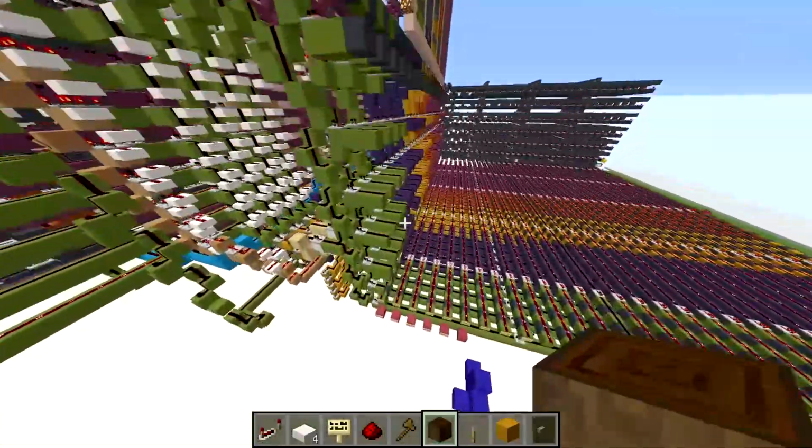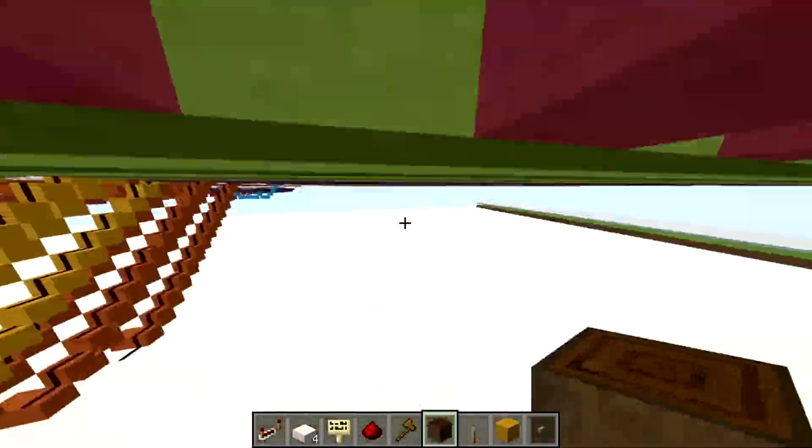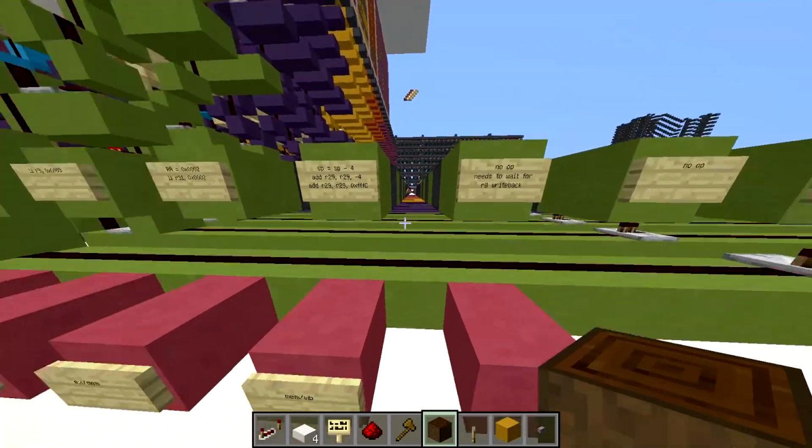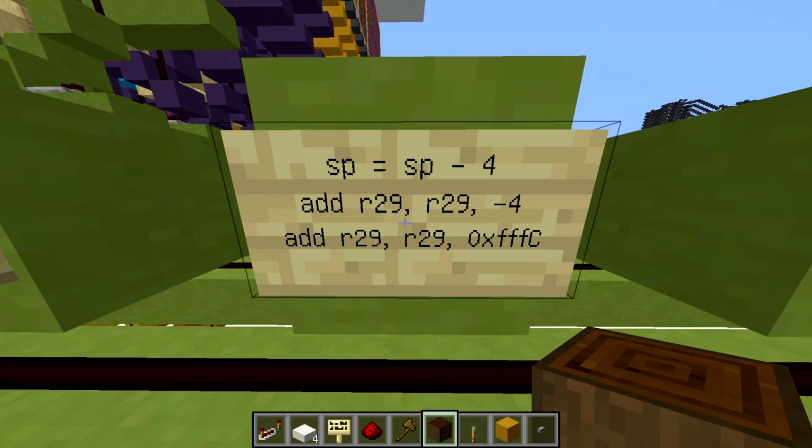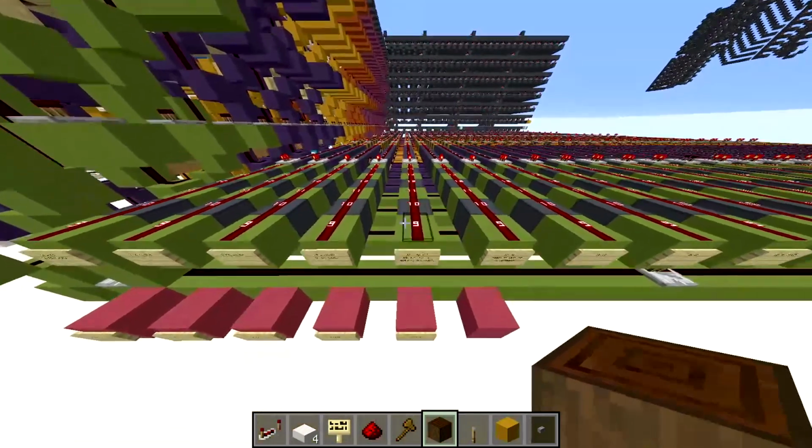And having the signed immediates allows you to do something like what I showed over here, where you can have stack pointer equals stack pointer plus -4. So we're not doing subtract R29, R29, and then 4. We're saying add R29, R29, and then -4. We use 2's complement, and we just have to use the add. It just makes things so much easier.